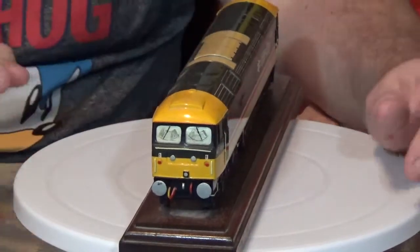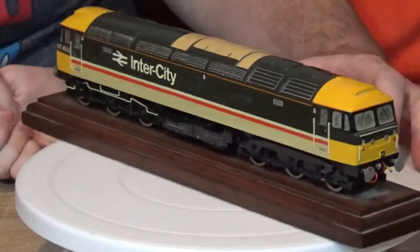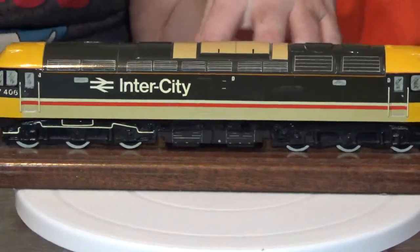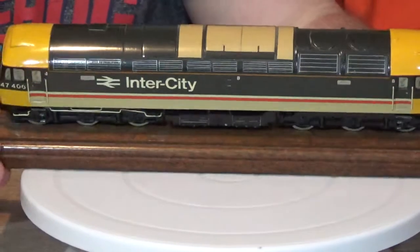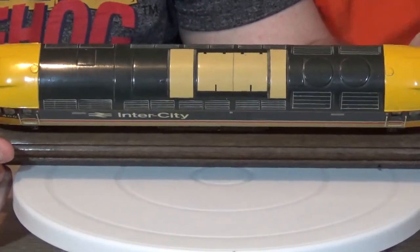You're not supposed to be spinning this. It's not your turntable. And the paints are done really nicely. They even put the detail in the side windows. And then you've got detail on the bogies as well and on the wheels. And then if I tilt it, because it is still screwed on, you've got all the nice details on the top.